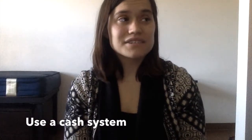What's next? Now, if you're like, Apps are nice and receipts are nice, but I don't really want to use my card unless I have to, then consider a cash system. A cash system simply means you get an envelope, you write groceries on it. You take out however much you want to spend for groceries, and you put it into that envelope, and you stick to that envelope. This is something that is very useful because it really shows you what you're spending.